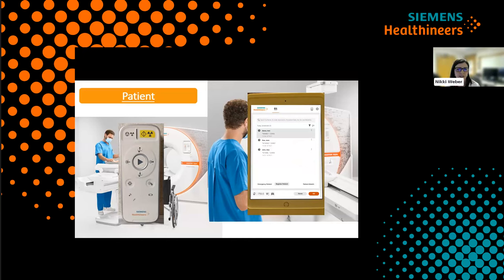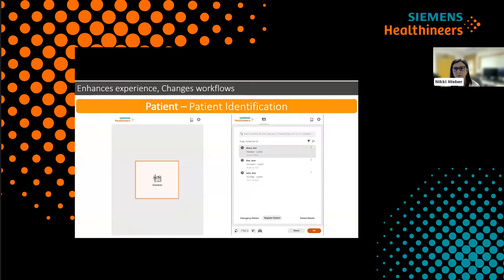Streamlining the flow for the technologist and the patient before the exam can also decrease the amount of time needed per exam and further increase patient comfort. Here's a closer look at how to get the exam started from the tablet.